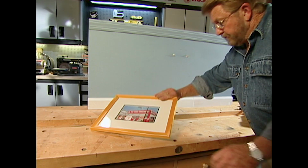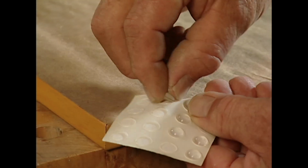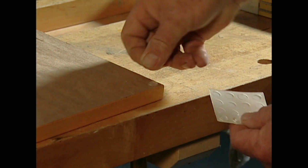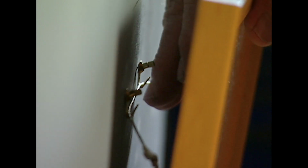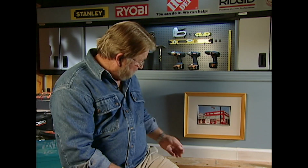Another thing that will put the brakes on any tilting are these small bumpers. One near each corner will help the frame grip the wall. It's this double hanger approach that'll keep your picture from getting out of kilter. The way I see it, I like rock and roll when it comes to music, but when it's my pictures, well, I like them steady and level.